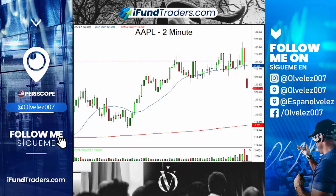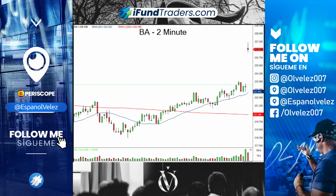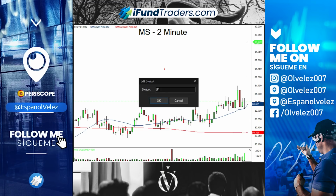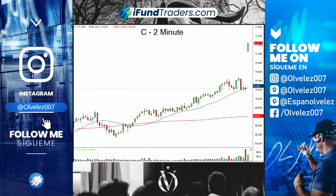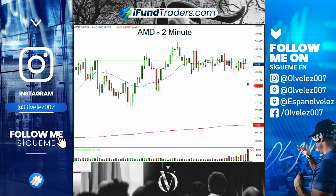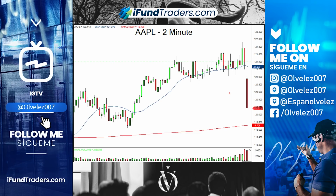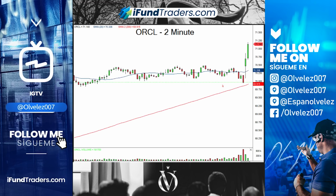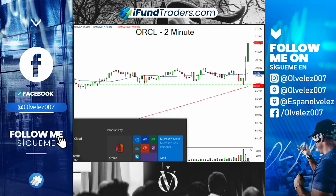Let's see here, guys. We're off and running. Got a sizable gap up here in Disney this morning. I know we've got some Disney traders. Let's see how the banks look here. Banks have opened up somewhat strong here this morning. Baba's down big here this morning. My Baba traders. Apple is in the trap zone here. Okay, Oracle looking strong here. Beautiful position in Oracle, guys.